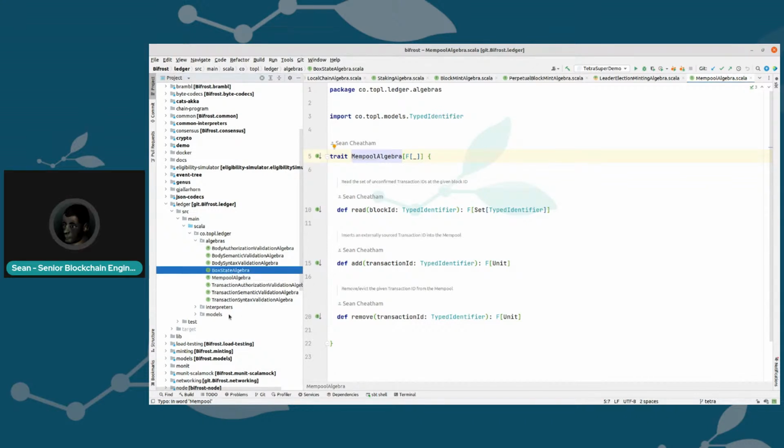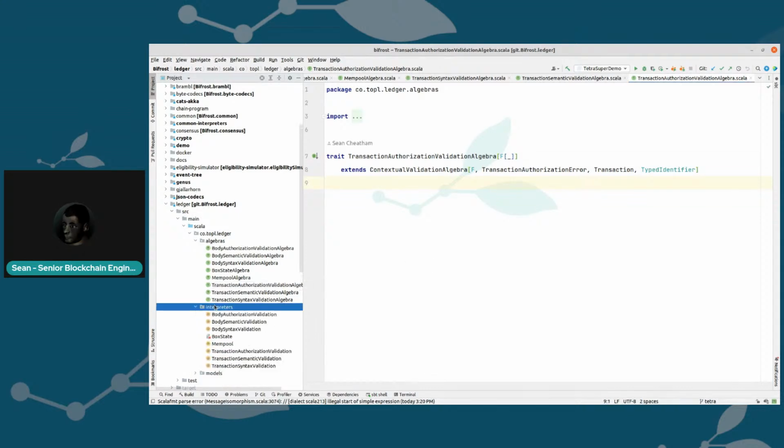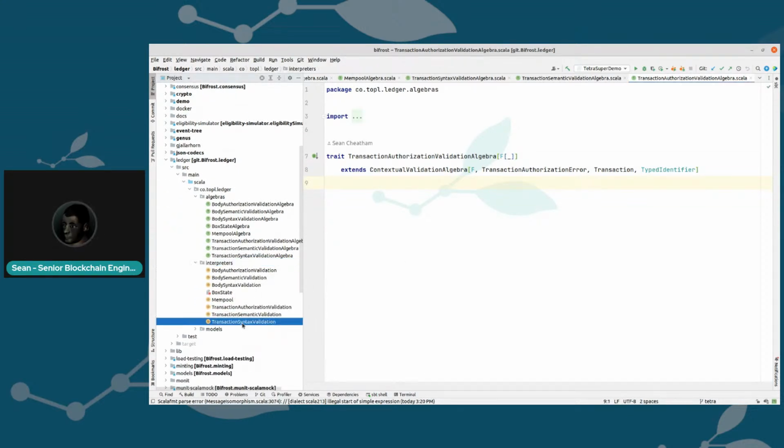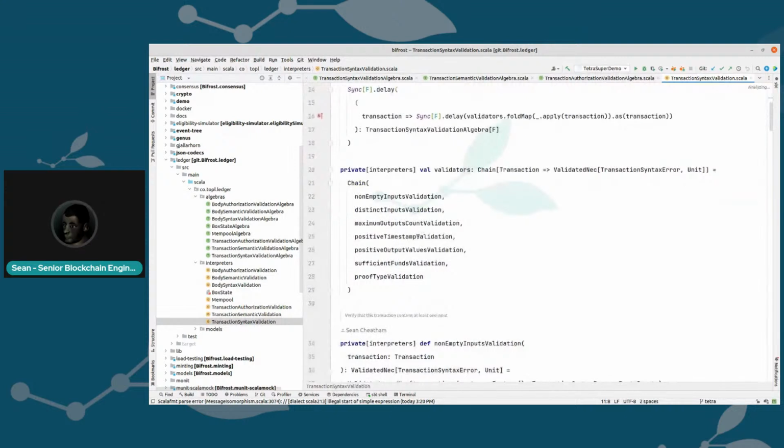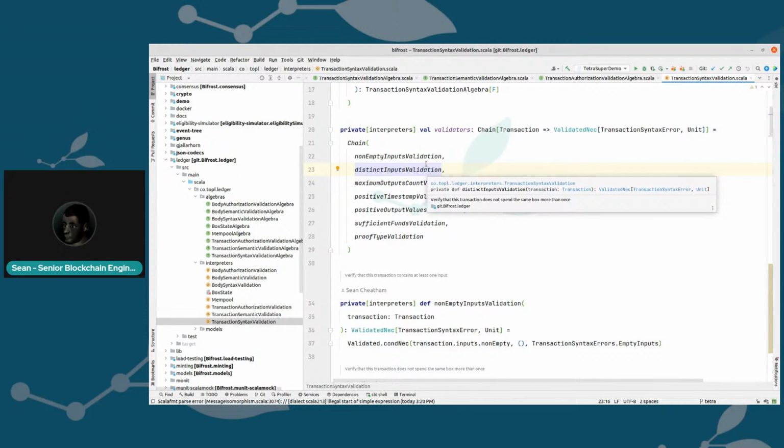Okay, but then there's also all the validation stuff. So validating the syntax of a transaction, and then validating the semantics of a transaction, and then validating the authorization of a transaction. I guess it makes a bit more sense to see those as interpreters. So you can validate the syntax of a transaction. So making sure that the transaction actually spends something. So non-empty inputs. And then distinct inputs. So making sure that the transaction doesn't try to spend the same box more than once.